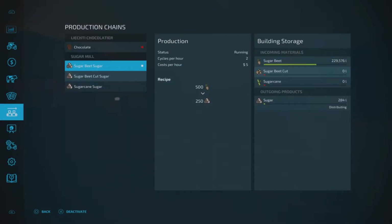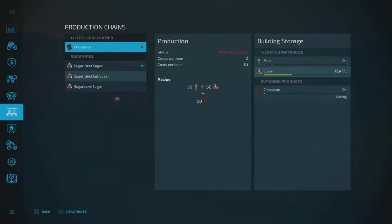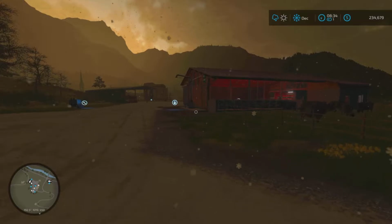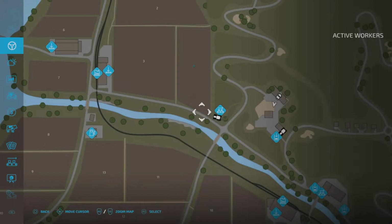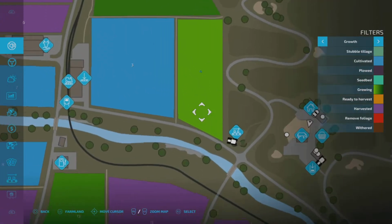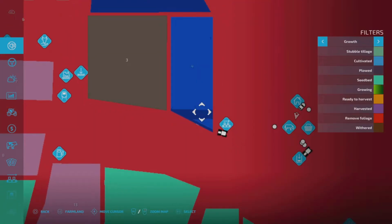Alright, so we're at productions. We got 229,000 liters to the sugar beets. That's going to last us a while. That's awesome. Making some sugar. 12,000 in there. Sweet. Get some milk down there. Be good to go. First things first, let's take a look at the field, see if I need to do some fertilizing. Field's there. Boom.